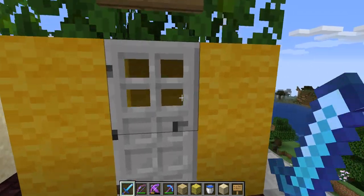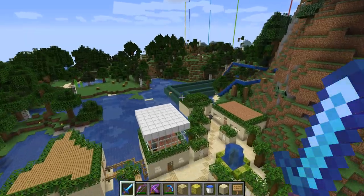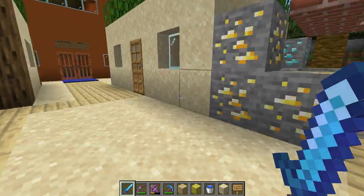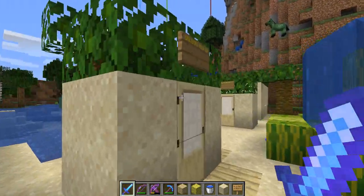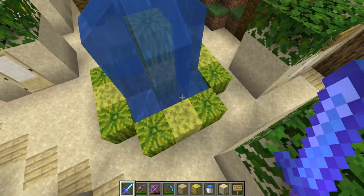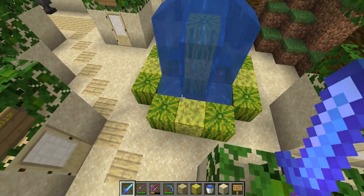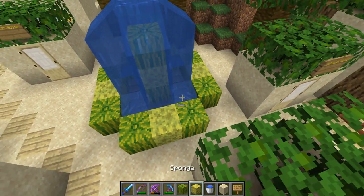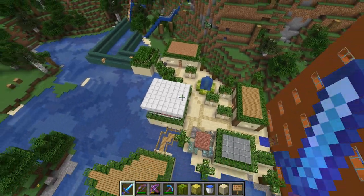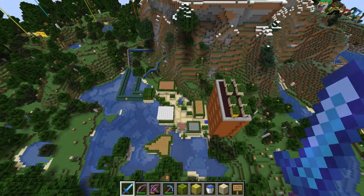And like last year, the door is locked and it is yellow. And there's only one more room. First up, you can see the fountain is different from last year. Last year, it was jungle wood and jungle leaves. But again, it is now a melon and a sponge. I hope you guys love this year's village for summer. It looks really awesome, and I love every bit of this.